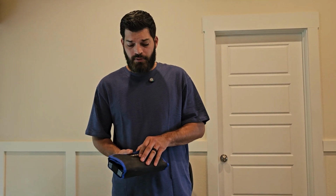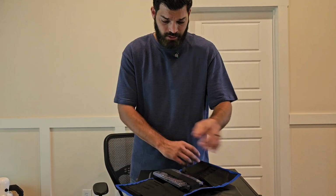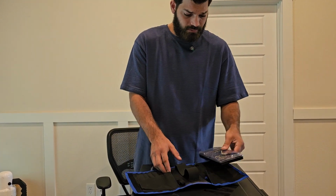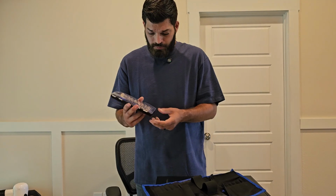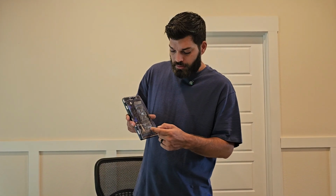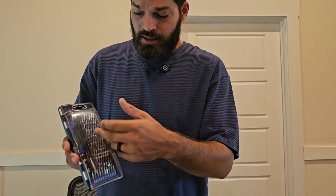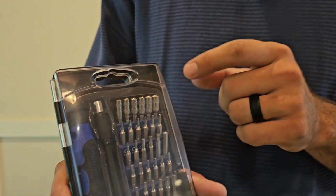That is the name brand version. But basically, this is just an electronics screwdriver kit. So I've got this just in case there's some weird head that I can't get to. It has all the little teeny tiny bits you could ever want, and an extension if you need to get in somewhere that's deeper than what my tweakers will get to.